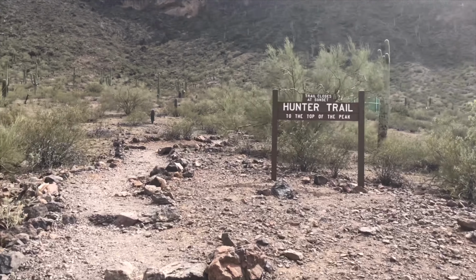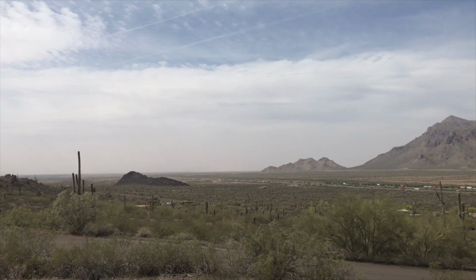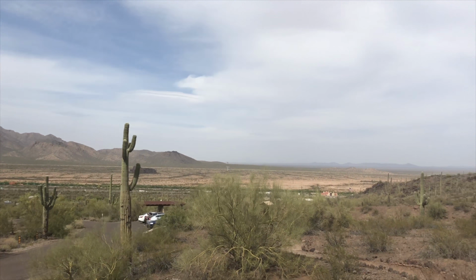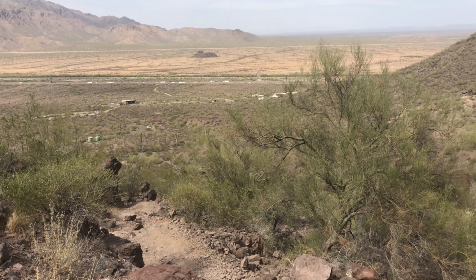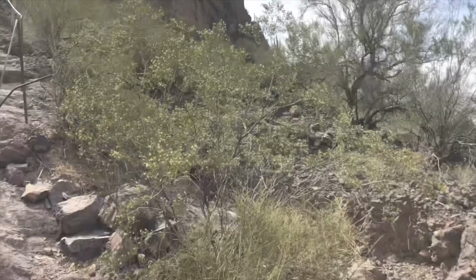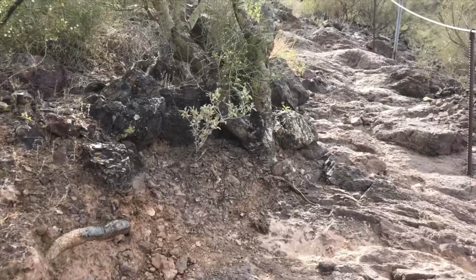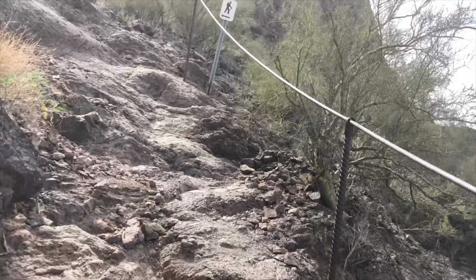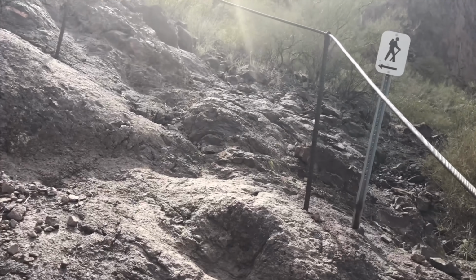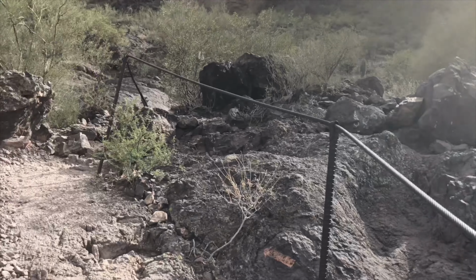Setting off down Hunter Trail. It started about 3 p.m. So I've been climbing just about 10 minutes maybe, and we're already getting to a few of these rail sections. Kind of reminds me of Angel's Landing in Zion, if anybody's ever done that one. Really cool hike.